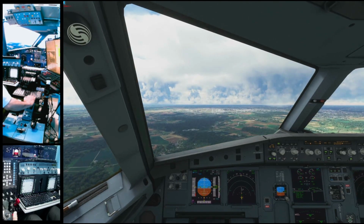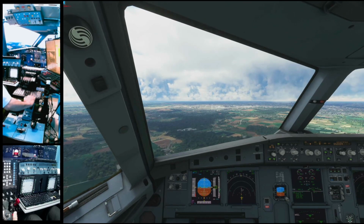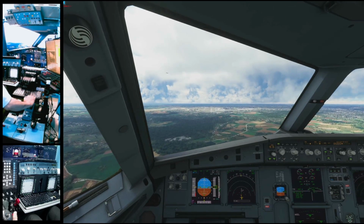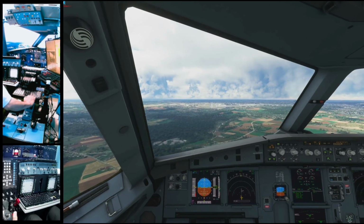Brussels Tower 4748 Heavy. Request cross runway. There's a traffic in front of us. Wow, 1,000. Very close. Check.